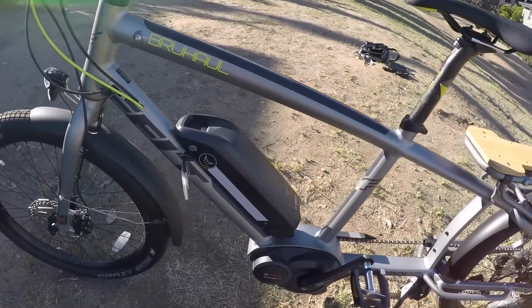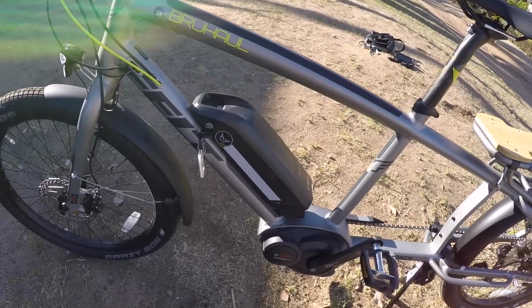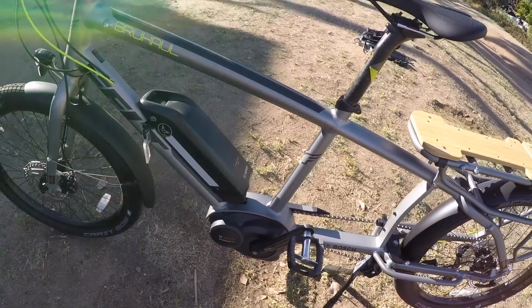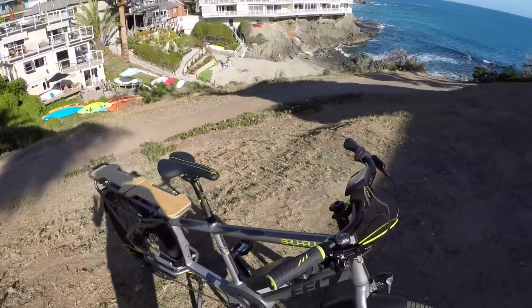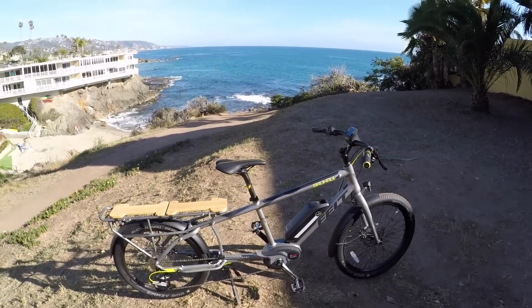And if that ever dies, or you drop it, or whatever the case may be, lose it, you can replace this pretty easily because Bosch has made so many of them. It's the same exact battery. It's not quite as integrated as if it was built into the down tube, but that helps to save some money, I'm sure, on this bike, and it just makes it more modular. This isn't super cheap. It's like $4,999.